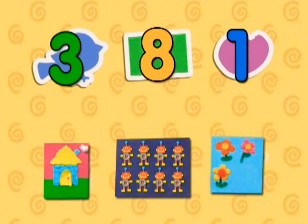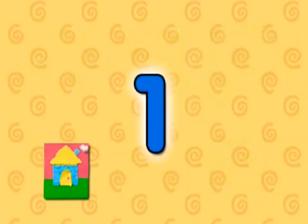Do you see any houses in the picture? Count how many and pick the number of houses there are. There's only 1 house. 1.